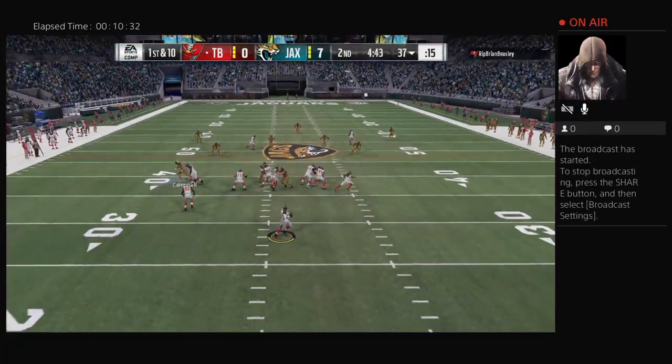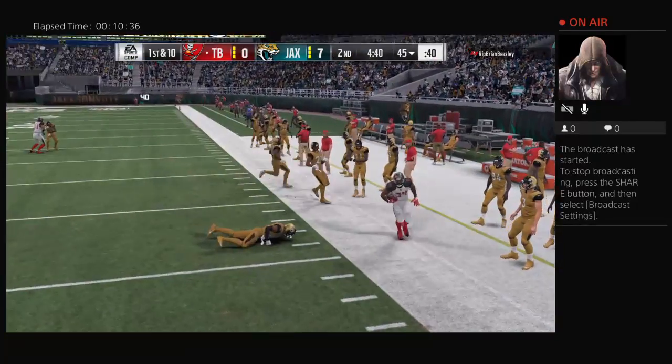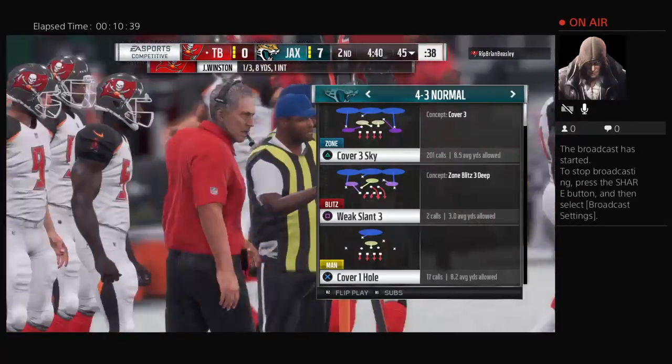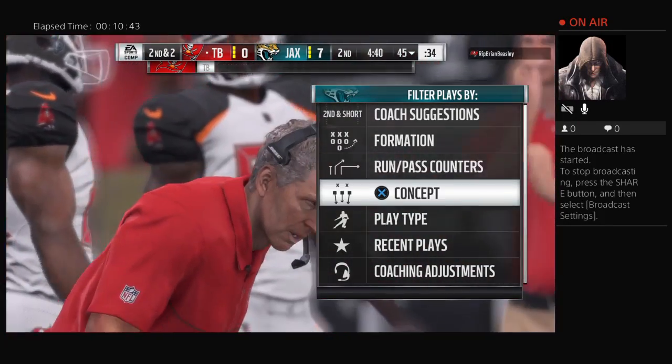They go play action here on first down. A dump off to Sims. And he'll go out of bounds. It appears right at the 45. They'll give him 8 on the play, and that'll make it a second down.